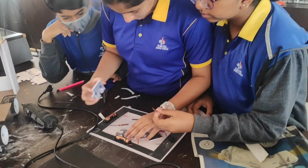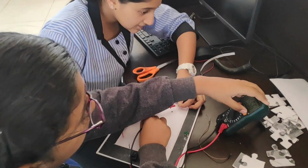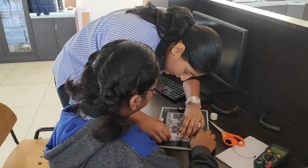The puzzles made from splinter-free wood are A4 sized and have copper tape at the base. The challenge for students is to connect puzzle pieces by following the incomplete copper tape paths, promoting problem solving and spatial thinking.